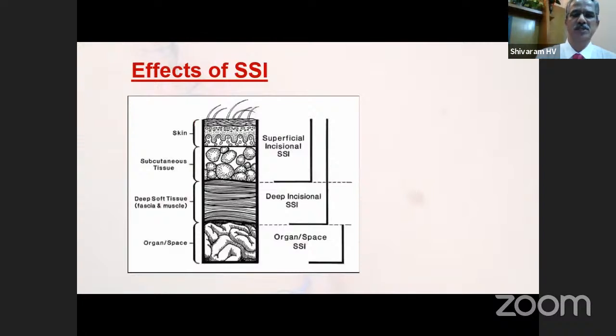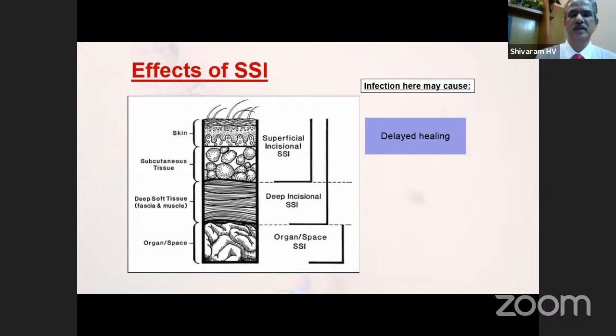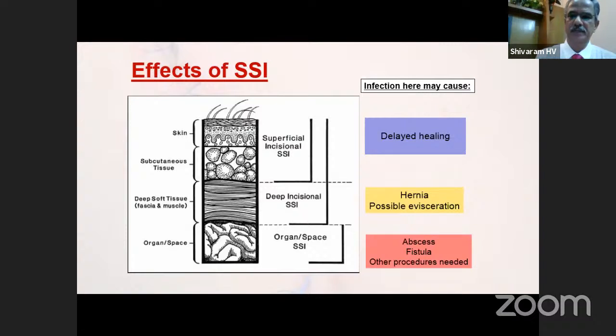So why are we talking all about this surgical site infection? It is because of the effects of surgical site infection. It can cause delayed wound healing with all its consequences. If there is a skin and subcutaneous tissue infection, and if it is deep, it can cause a burst abdomen or possible evisceration and maybe later a hernia in that region.